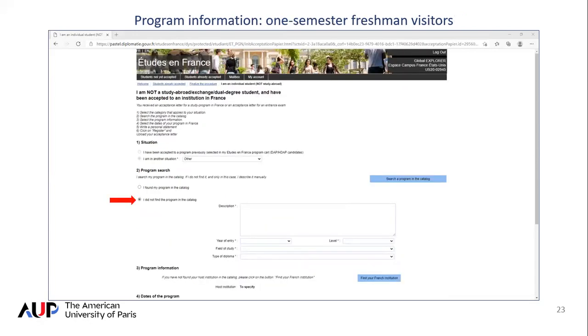So we just looked at how to fill in the program details if you're a study abroad student, a degree seeking student at AUP, or a full year first year visiting student. So now we're going to look at what to do if you're coming to AUP as a first year. So you are not study abroad under the French consulate's rules, but you're only staying for 1 semester, not a full year. So this includes our freshman partner programs for USC fall semester and the Tulane spring semester.